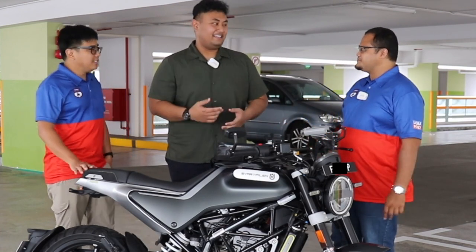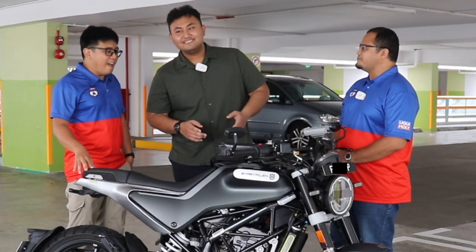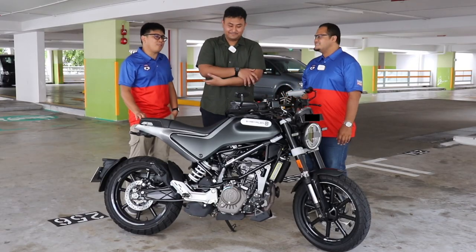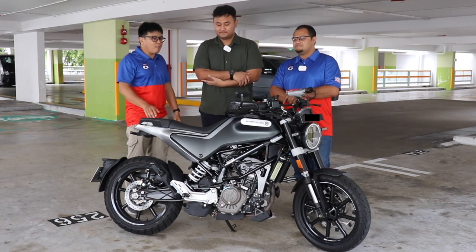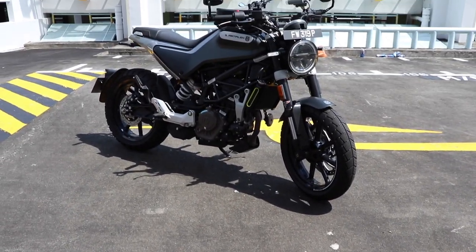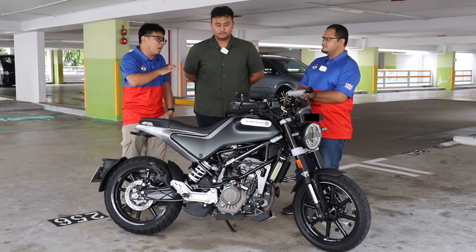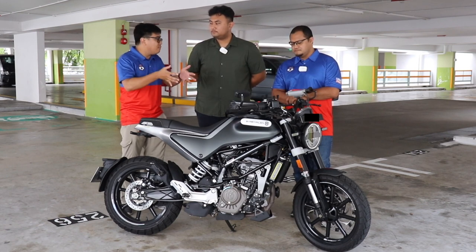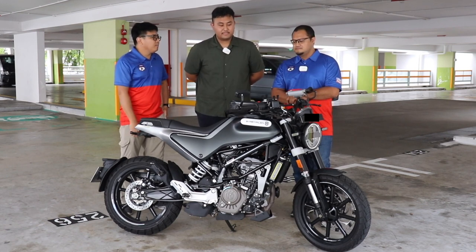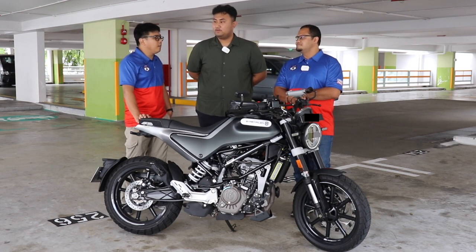But that's the thing, I think people have trouble because I say, oh, this is a Husqvarna, then they go, what the hell? Especially class 2B riders, those newbies about bikes, they confirm never heard about this before. Definitely. I wouldn't have known it either if I didn't go to the showroom. I've heard about Husqvarna before, they are really well known for dirt bikes, but I didn't know that they produce street bikes as well. I think it's also partly because Husqvarna is owned by KTM now.